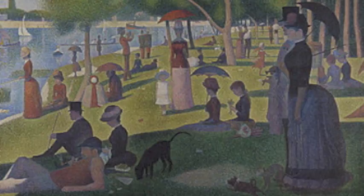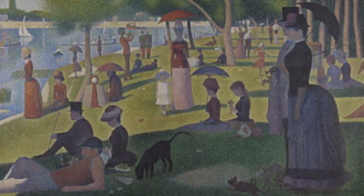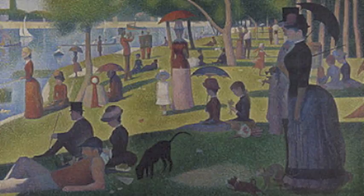Seurat was quite the forward thinker for his time. He wanted to find a way to convey natural light without having to mix the perfect shade on a palette. The mixing of colors on a palette was a huge component of the Impressionist movement. This technique was used by painters such as Monet. By not mixing the colors, though, Seurat was able to strip the colors to their most pure forms.